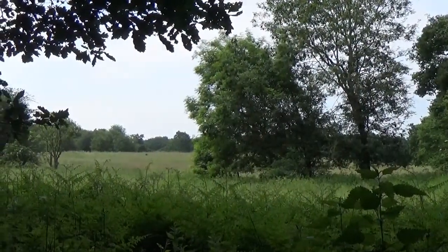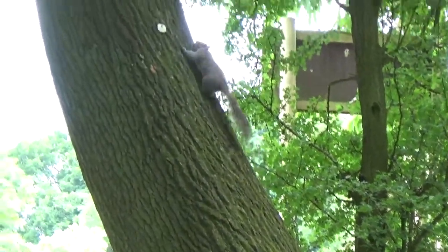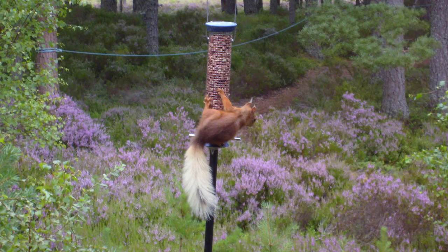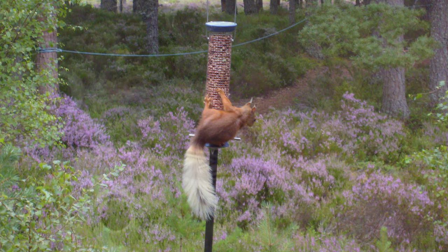Now, a lot of the animals found in the Great Wildwood would be very familiar to us now. So you'd have found squirrels in the Wildwood, but not these grey ones. They were introduced in 1876. I'm talking more about the ginger variety, a native red squirrel, which sadly has been pushed back to isolated outcrops of the UK as a result of the grey.